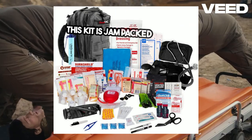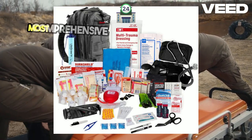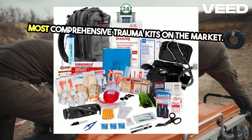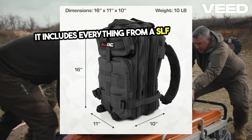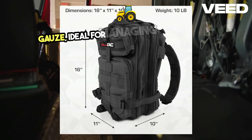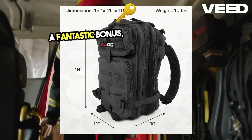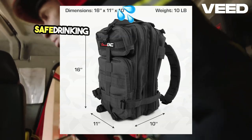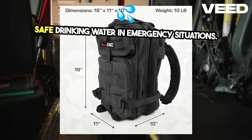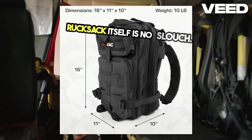This kit is jam-packed with 150 essential pieces, making it one of the most comprehensive trauma kits on the market. It includes everything from a SOF tourniquet to vented chest seals and quick clotting gauze, ideal for managing heavy bleeding. The addition of a life straw is a fantastic bonus, ensuring access to safe drinking water in emergency situations, filtering up to 1,000 gallons. The rucksack itself is no slouch.